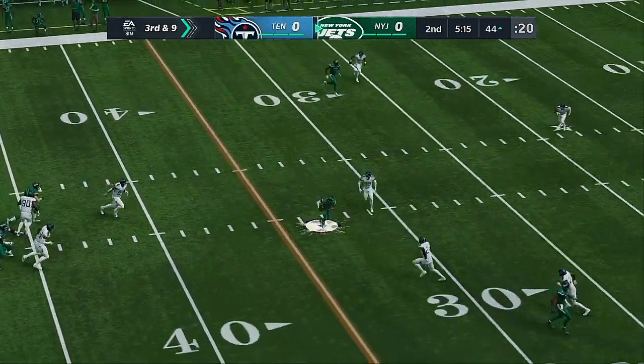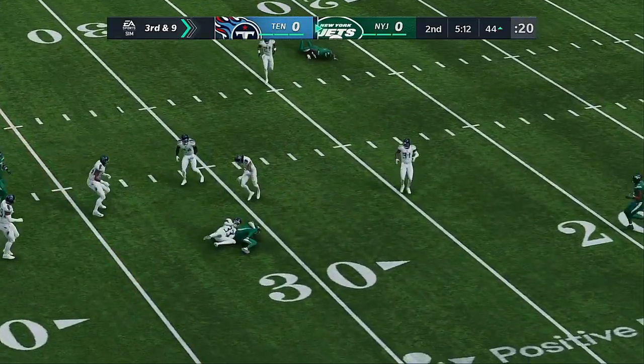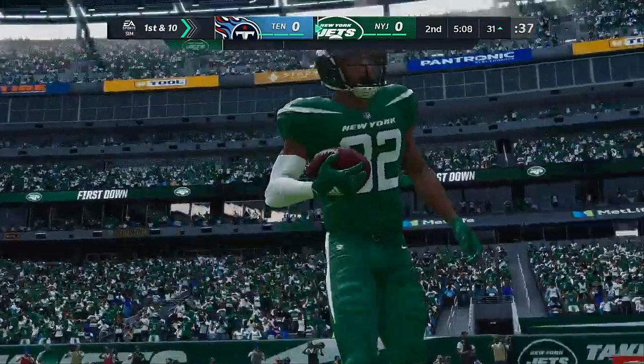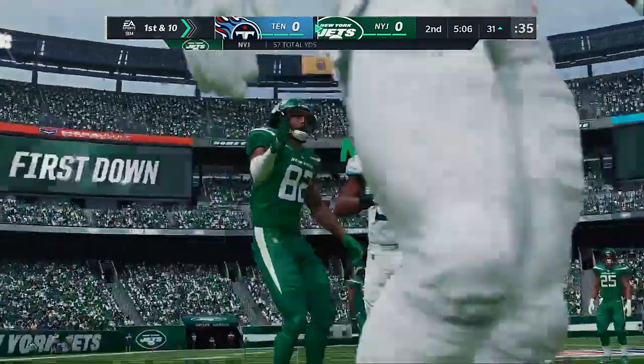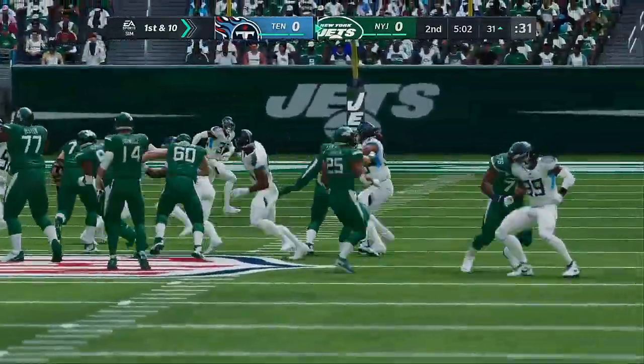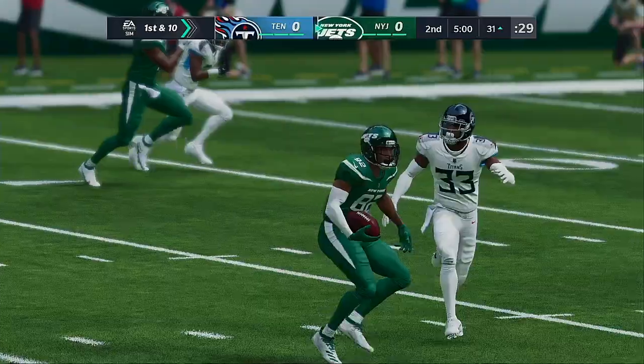The shotgun snap for Darnold. He finds his target. It's Crowder. And he is going to have a Jets first down as they're able to get the third down conversion. That's good for a Jet first down, a gain of 13. Fired that one in there, able to make connection on a nice in route.